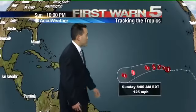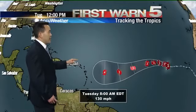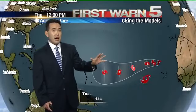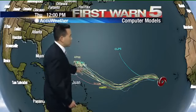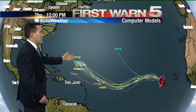Here's the forecast track from the Hurricane Center, taking Irma to the west-southwest. It is still a couple of days away from land, and at this point it is too soon to tell whether Irma might have any impacts on the U.S. But let me show you the forecast spaghetti models, and most of them agree on taking Irma toward the west-southwest through the mid-Atlantic, and then most of them want to take Irma perhaps a turn toward the west-northwest. But again, these forecasts could very much change. Keep it tuned to Channel 5 for the latest on Irma.